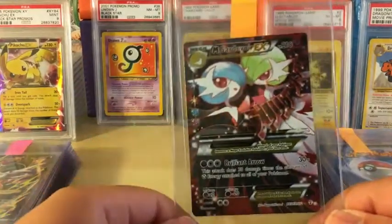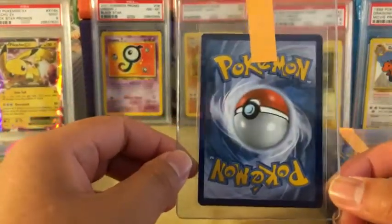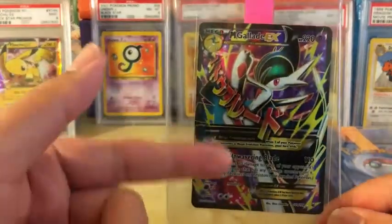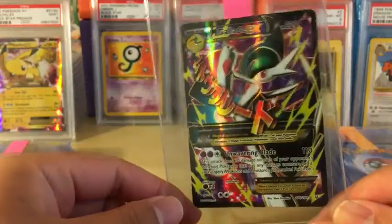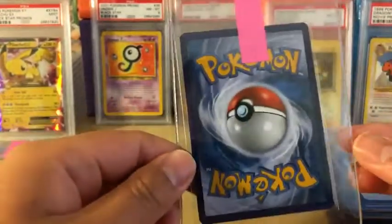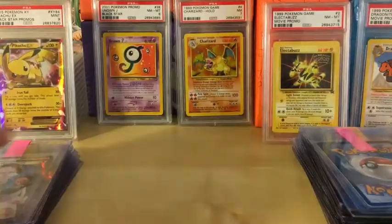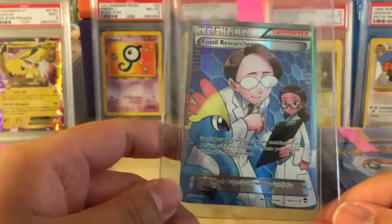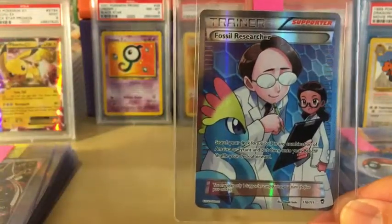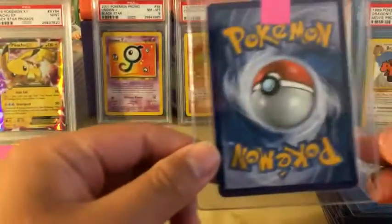We got a Mega Gardevoir full art from Generations. Clean card, no scratches, no edge wear. This one I'm hoping to get a 10 on. Mega Gallade EX from Roaring Skies. This one, I must say, I'm hoping to get a 10 because you can see it's very well centered. There's no whiting on the back, so that indicates it could get a 10. Now we got Fossil Researcher from Furious Fists, full art. This artwork looks really amazing, even though the card's not playable. Let's say it's not really competitive, but the artwork looks amazing. So I'm really hoping to get that 10 on this card.